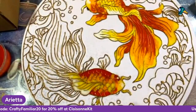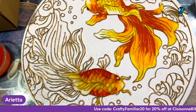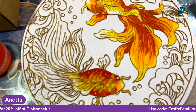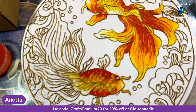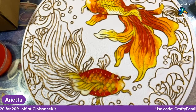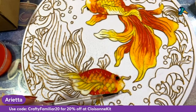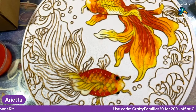Right. Black is the one thing I don't think I'm going to run out of at all, because they've given me quite a lot. And I think I only need it just for the eyes. That's it. I think that's it.